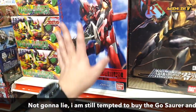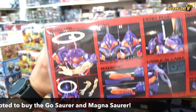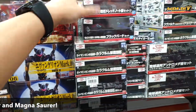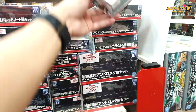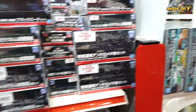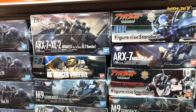Okay, older Evangelion kits are also here. I've not built the older Evangelion series because I haven't heard a lot of good things about the kit, but I do like the look of the kit though, so let's see how that goes. These are the Star Blazers 2202. The box is a lot bigger than I anticipated, and the price is alright, I suppose, for two. I will probably want to buy these kits, the 1/100 scale, once I have the budget. But otherwise, pretty good selection of different varieties of kits other than just normal Gunpla, as you can see here.